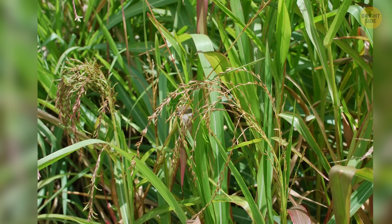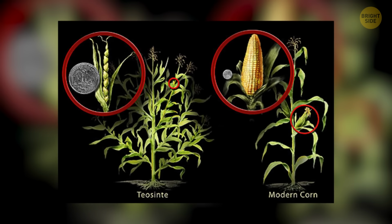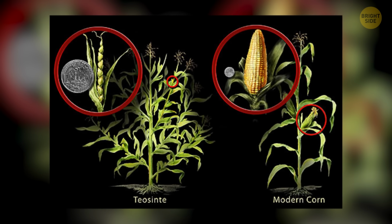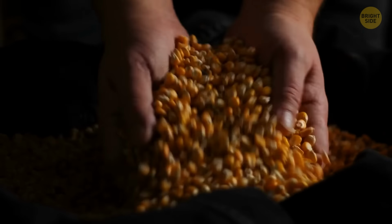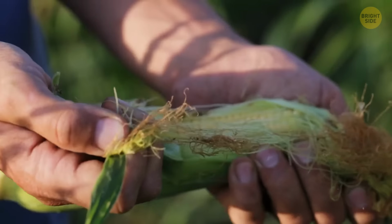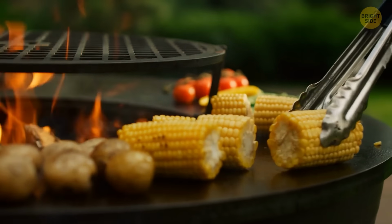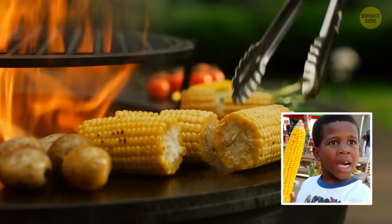Corn's grandmother is a Mexican grass called teosinte. The kernels in this grass were small and hard to get. Farmers from many thousands of years ago saved the seeds only of those plants that were larger or tastier, or with kernels that were easier to grind. Thanks, my friends, for giving us the corn that's edible and even delicious.